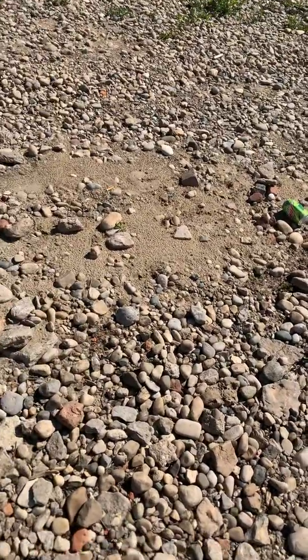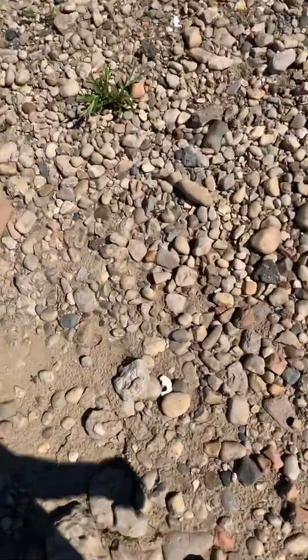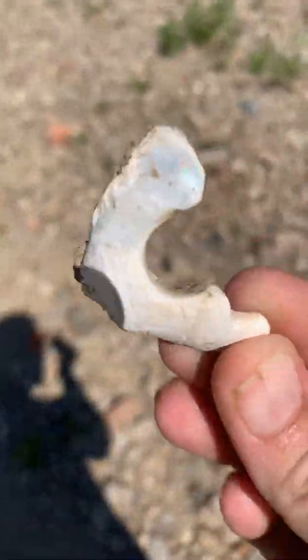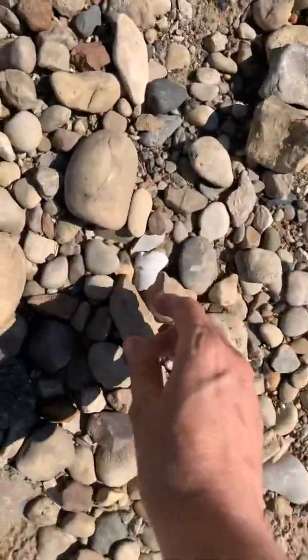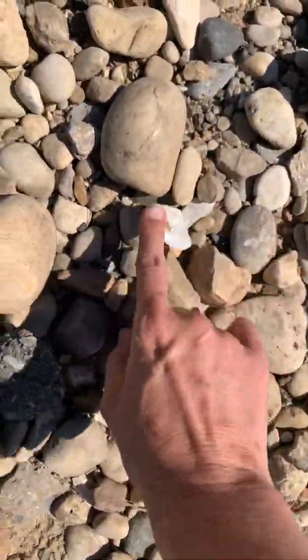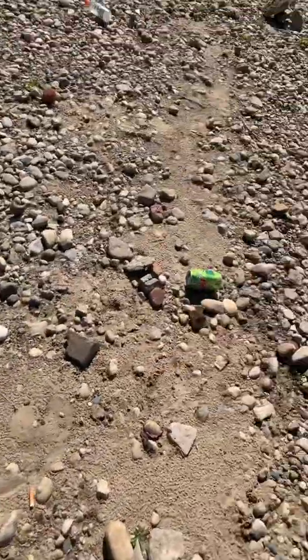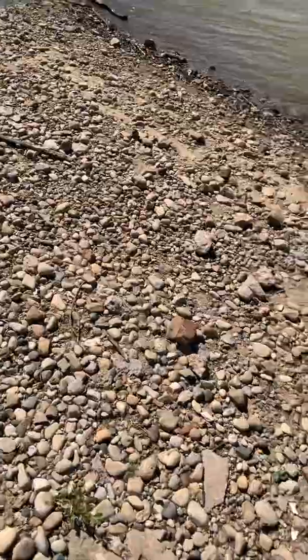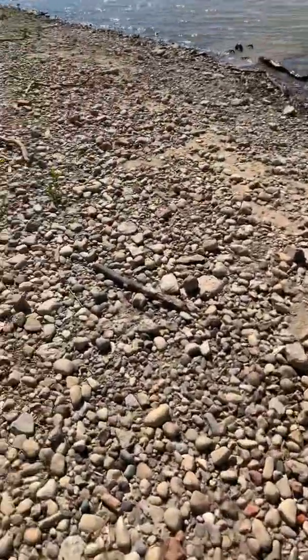It's so pretty here. Oh, here's another shell. That one's got a good button on it. I think these are so cool. They're all over the riverbank. There's another one. I'm gonna leave her. I kind of like the misshapen, craggly ones. Oh, let's be real. I love them all.